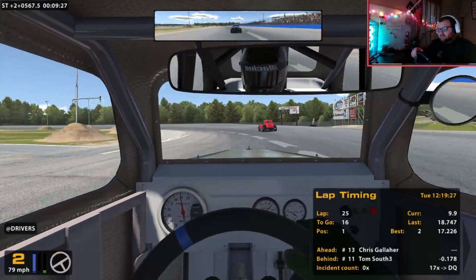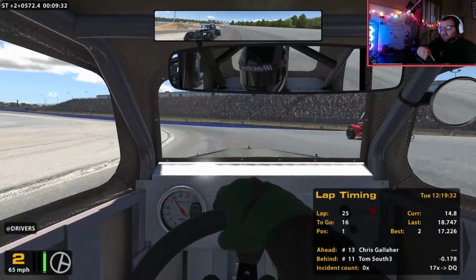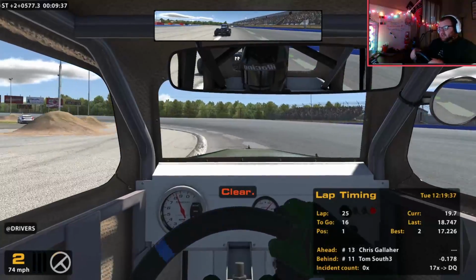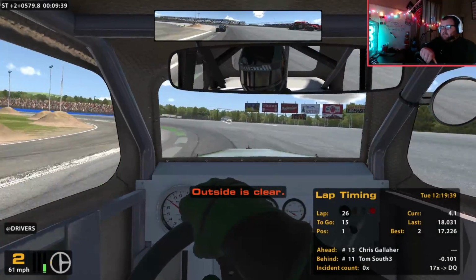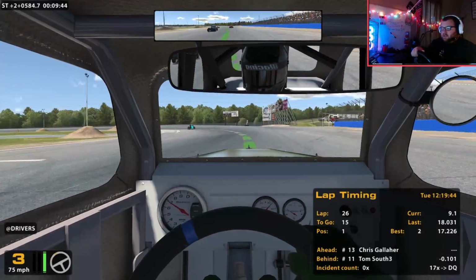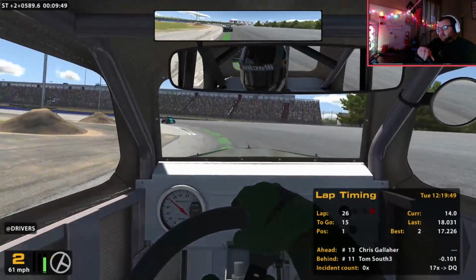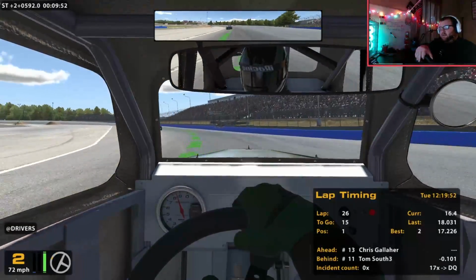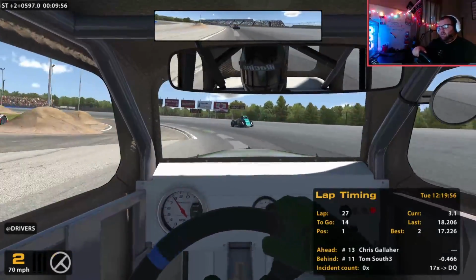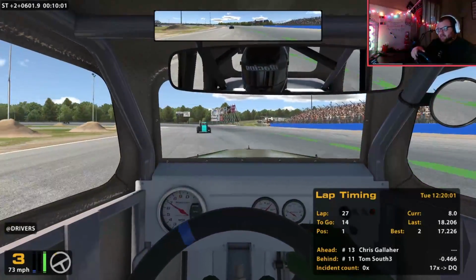Well, their misfortune might be my... he's going to get there. Car inside, clear. Slam the door on him. Let's just start rolling in that corner, protect that curb. 14 laps to go though.